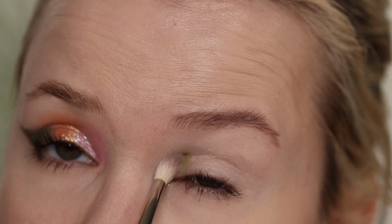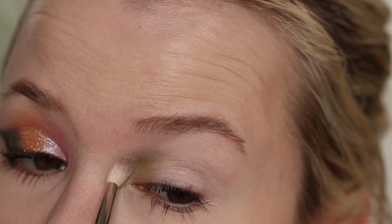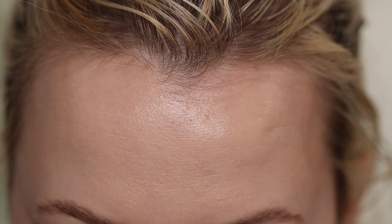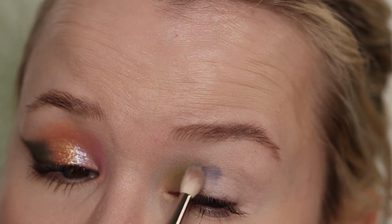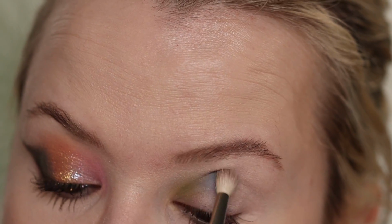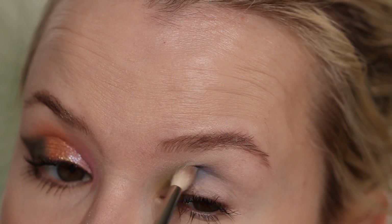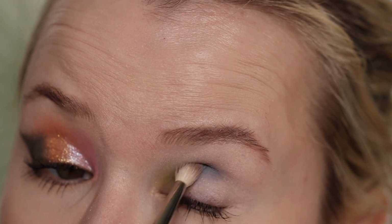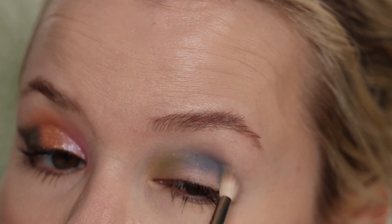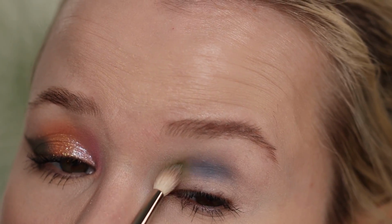Picking up Dreamer, it's gonna go right on the inner crease. Wiping off the brush and picking up Astral Body. I love the tone of this one. I think generally speaking, the whole palette is pretty cooler tone leaning. It's very grungy. And then I'm going to go back in, wiping off my brush, with a little bit more Dreamer in here.